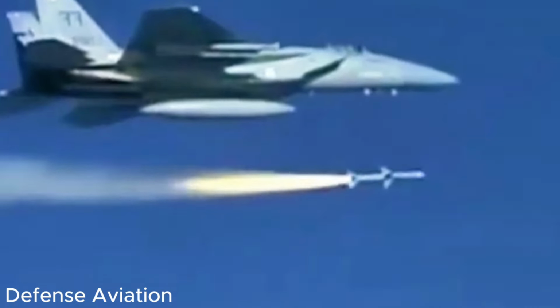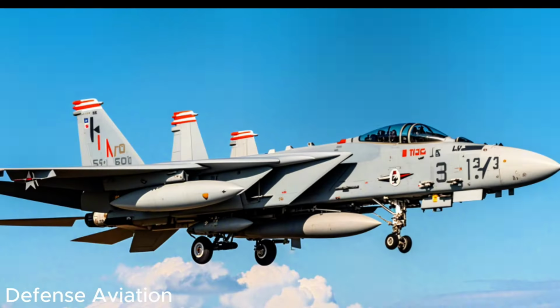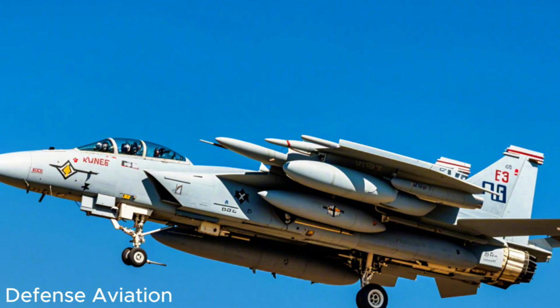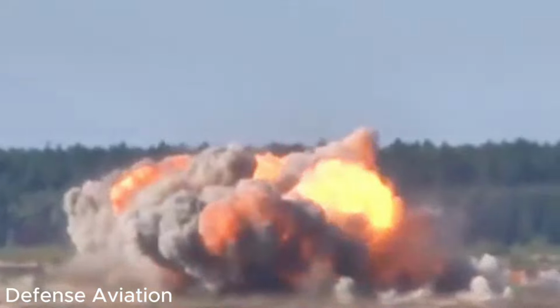Despite its great capabilities, the F-14 Tomcat was still the most expensive fighter aircraft when it was first introduced. In the 1970s, the F-14 Tomcat was revived to produce a replacement for the F-4 Phantom. The F-14D Super Tomcat was the last variant introduced by Grumman in the late 1980s.